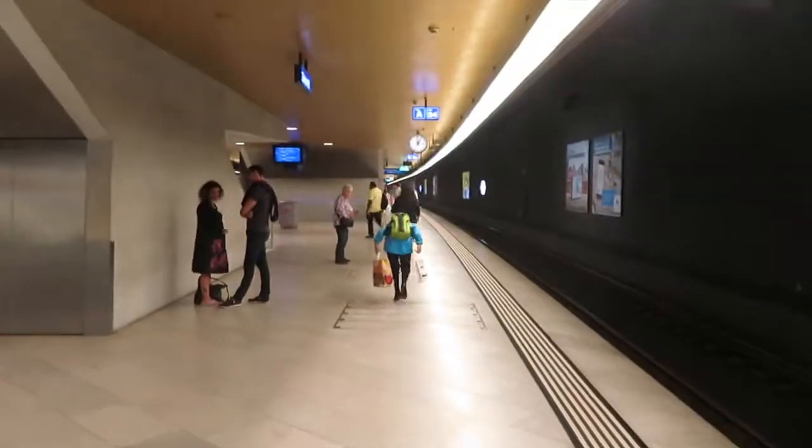So we arrived at the main station, and from here we're going to take a train to Winterthur. First we'll be doing the Technorama, the technology museum. It's about 20 minutes from here to Winterthur. So enjoy the ride. We're getting in the train now.